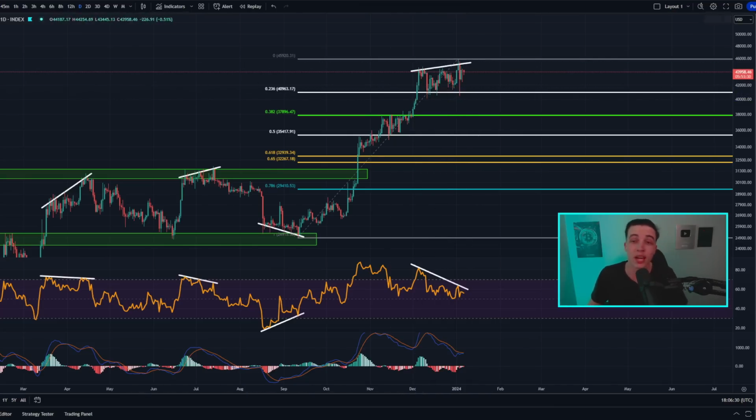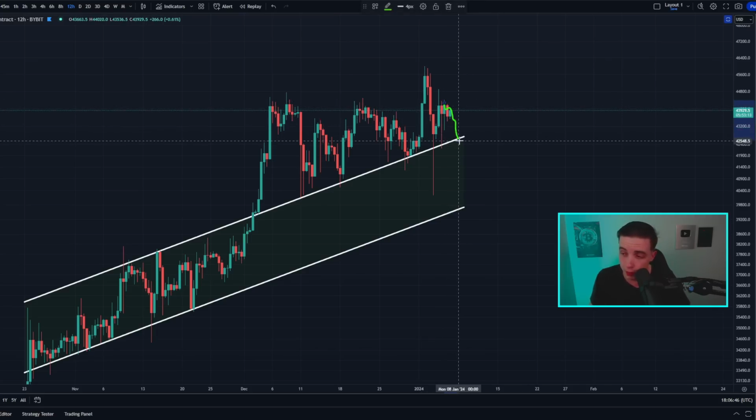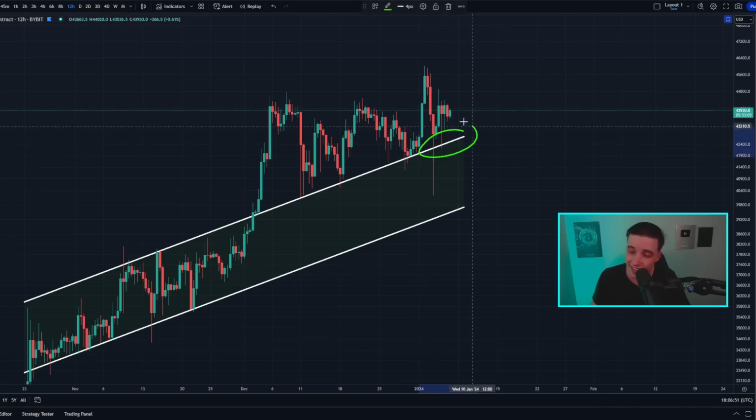And if we're taking a look at the 12-hour Bitcoin chart, we also have this ascending line of support, which is sitting at around 42,500 approximately. And so basically, if we end up seeing a bit of a short-term pullback, then obviously I would expect some support, possibly around that level right there.